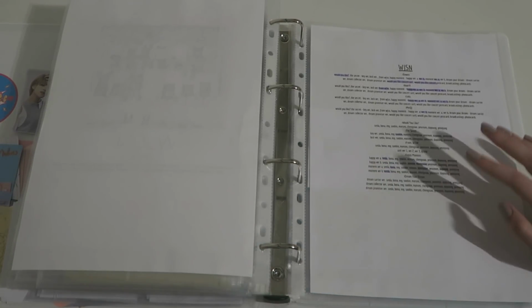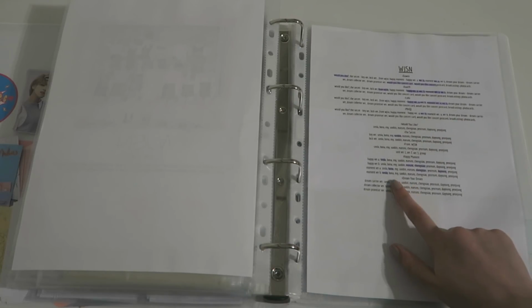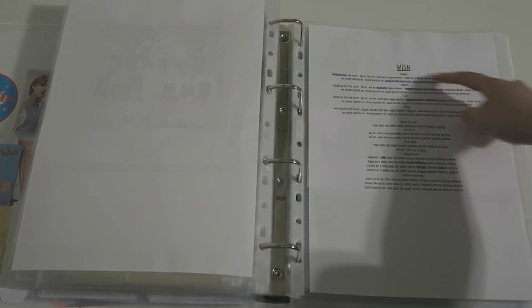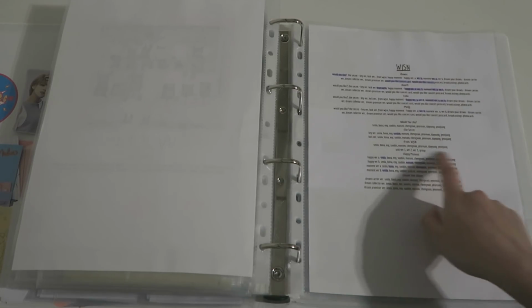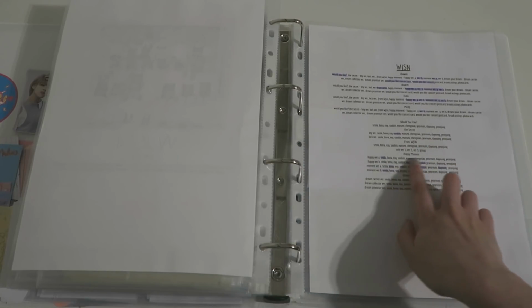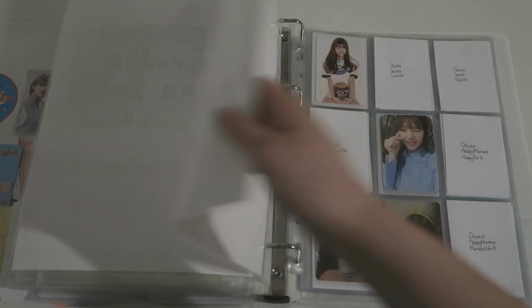I need to take this out because when I typed this, it was before the album came out, so I thought there were 3 versions for the photo card, but I'm thinking there's just one. I don't remember, but I've only seen one version go around, so I'm just assuming it's one. And I've not filled out this at all because I've got more happy moment photo cards, and I've got a few more of the secret ones.